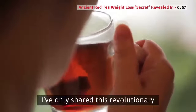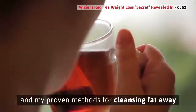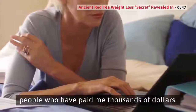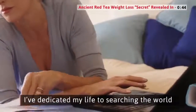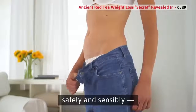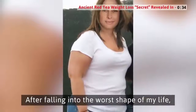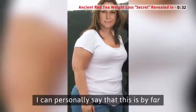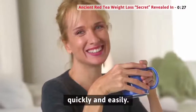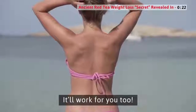Up until now, I've only shared this revolutionary fat loss red tea recipe and my proven methods for cleansing fat away with my private clients, people who have paid me thousands of dollars. I've dedicated my life to searching the world to uncover little-known methods for helping people just like you safely and sensibly lose fat and keep it off. After falling into the worst shape of my life, I can personally say that this is by far the single best method for losing pounds quickly and easily. In fact, it was the only one that worked for me. It'll work for you too.